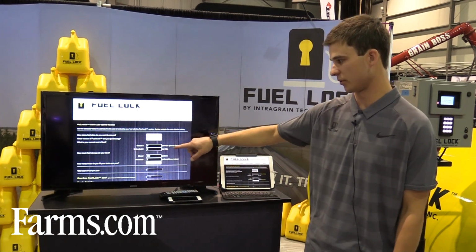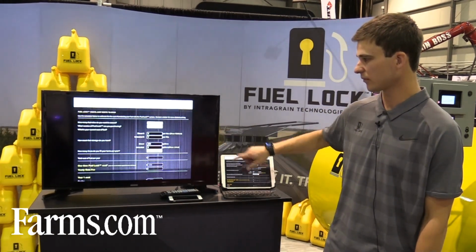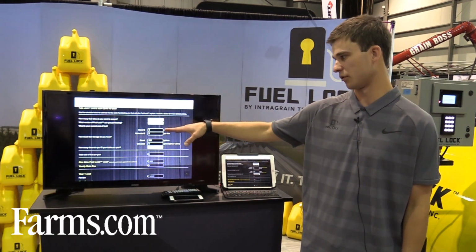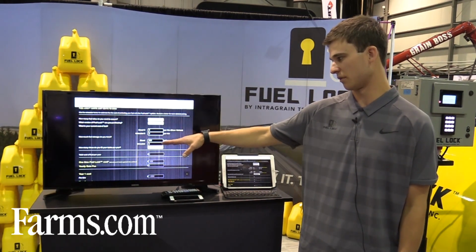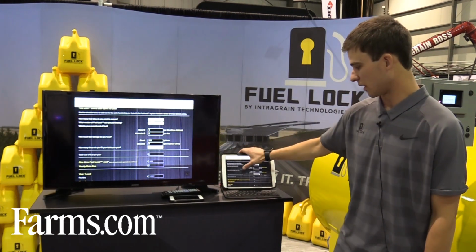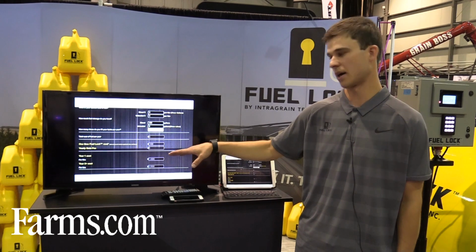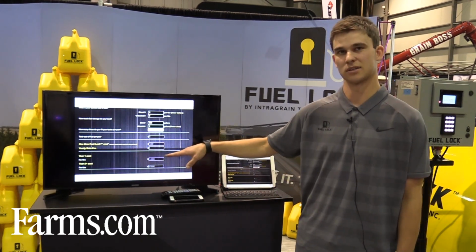Here you can go through and get all the customer information in terms of their bulk fuel pricing and the volume of bulk fuel on their farm, and then you can go through and it'll calculate out exactly what their one-time cost would be and their cost in the first year and the second year per liter.